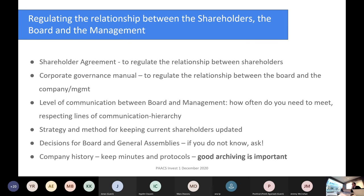In some way, it's just about being mindful of how you operate your company day to day, how you operate between the board and the management. And then little by little, you will have a corporate governance manual. It's not something that you have to go and buy from someone. It's not something where you look online, find a 20-page document, and have to implement it. You implement it as you go along, and then you put it down on paper.